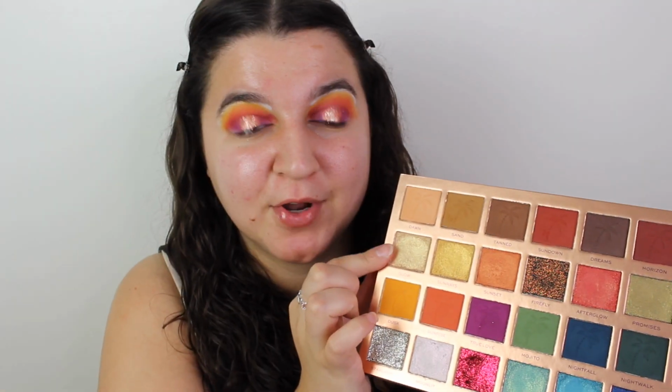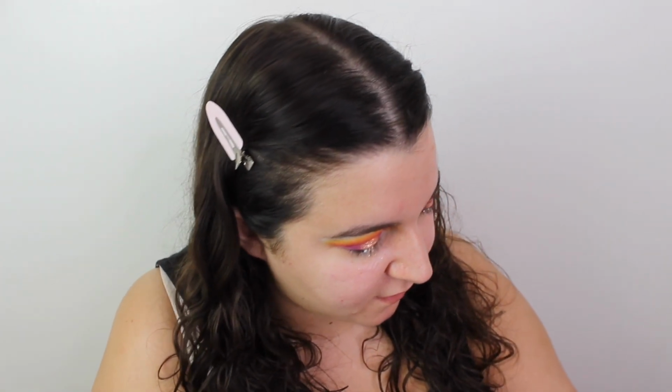And under the brow bone, I'm going to go in with Glow, which is like a lovely gold shade. And because it's a cream, I need a really flat brush.